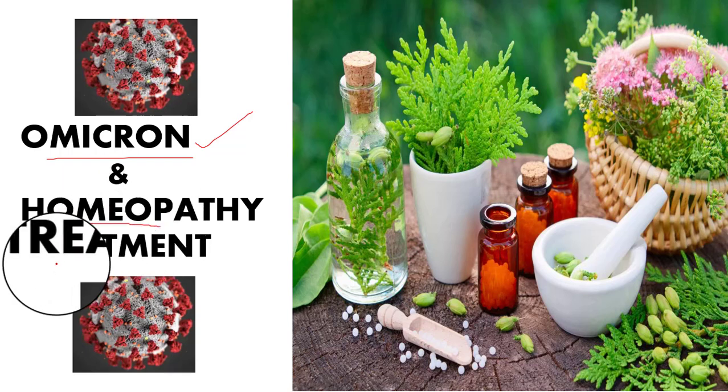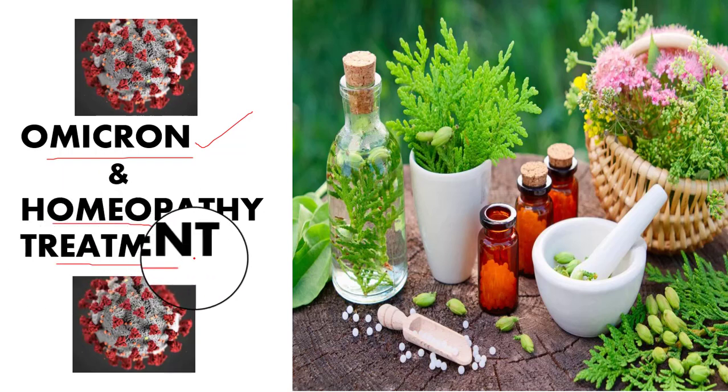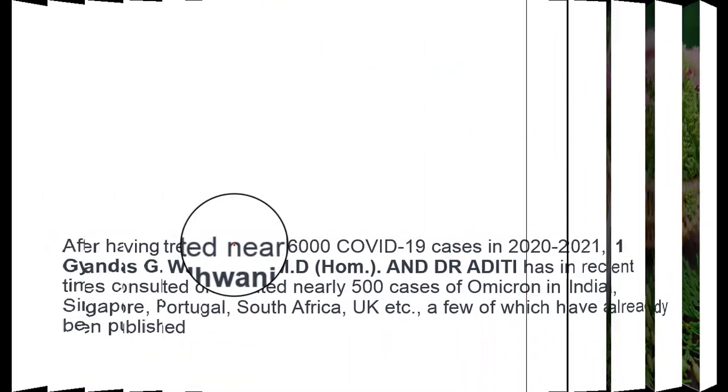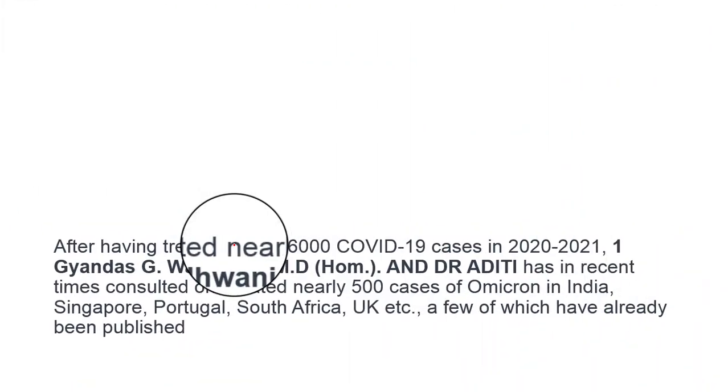But some immunocompromised persons do progress towards severe illness. We have provided a picture with some text. So let's talk about it.